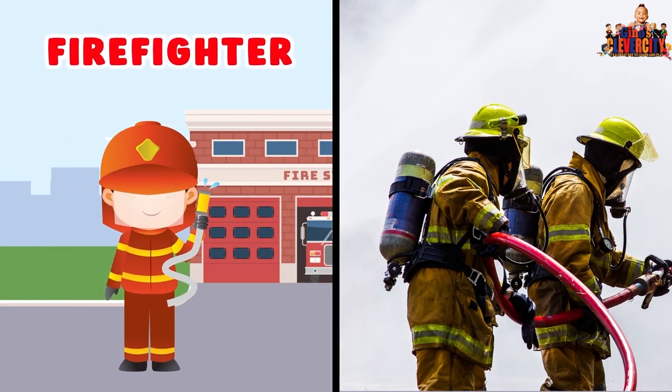Firefighter. Firefighters are important people because they help keep us safe. Firefighters are who put out fires. Firefighters wear special uniforms to protect them from flames. They ride on special trucks with ladders and hoses.